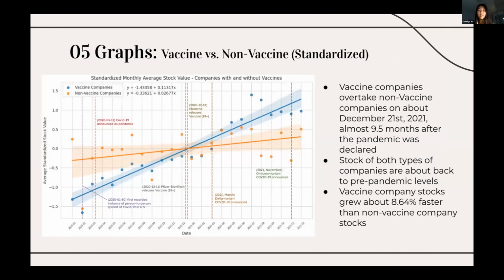Here we graph the standardized values of the monthly averages and use linear regression to represent the two subsets of companies. The intersection between the two lines occurs at around December 21st, 2021, give or take a couple of days, with both types of companies stabilizing back to their average stock price during this time. From the linear regressions, we can see that the companies that released vaccines grew about 8.64% faster than the companies that did not release vaccines, and you can visually see that from the slope of the two lines.